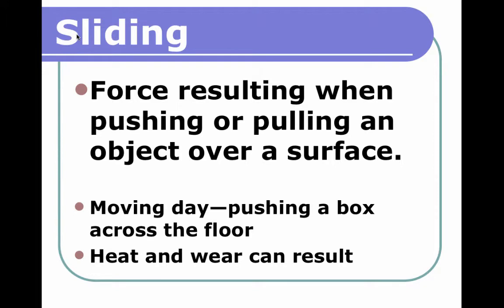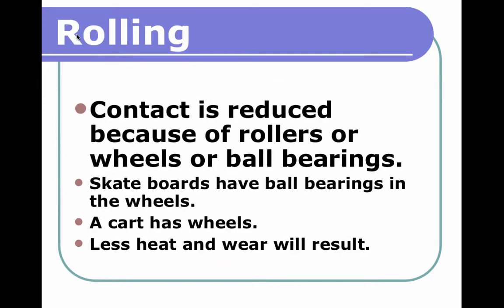Sliding or kinetic friction is when you're pulling or pushing an object and it's hard to move, like on moving day, pushing a box or anything else across the floor. And this does wear things out, and you do get heat. So when you were rubbing your hands together a minute ago, that was sliding or kinetic friction.